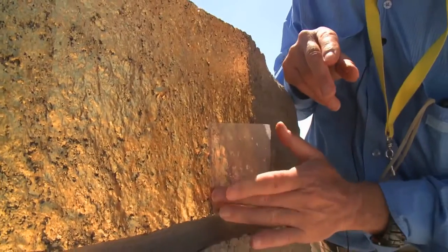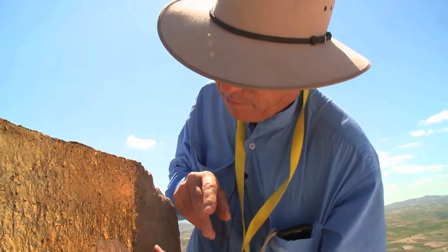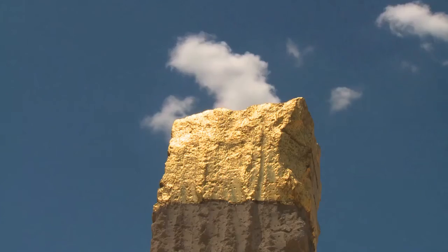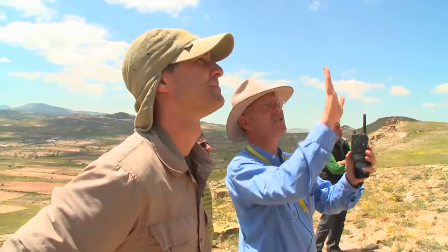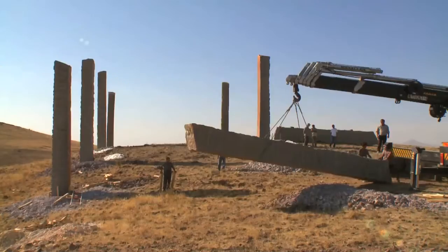Every morning when the sun rises, and in the afternoon when the sun sets, it will be reflected off this column. I'm talking it's flush with the front. Okay, so that's fine.